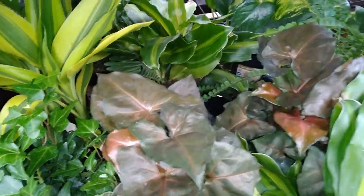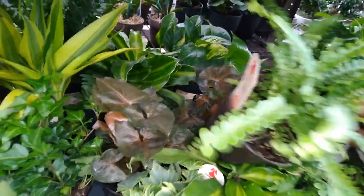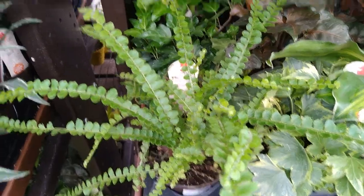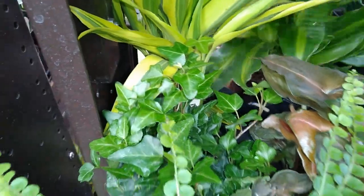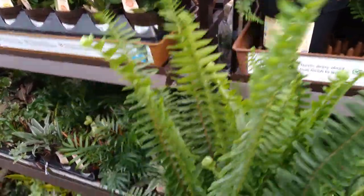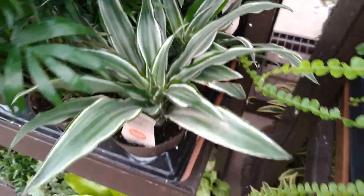Let's move on. What do we have here? I think this is maybe a lemon button. Not sure. It looks like a lemon button. Yep, got it. Lemon button. I used to have one of these guys, but ferns for me just don't work out. Also, there is a nice, pretty Kimberly Queen, if I'm not mistaken, for $10. There she is. Gorgeous. Look at these leaves unfurling. Let's put her back. She was growing healthy and just fine.